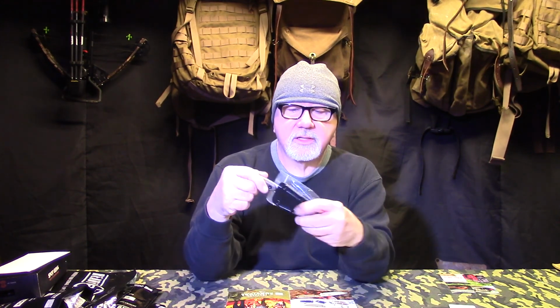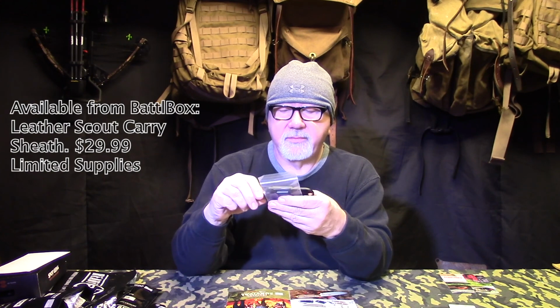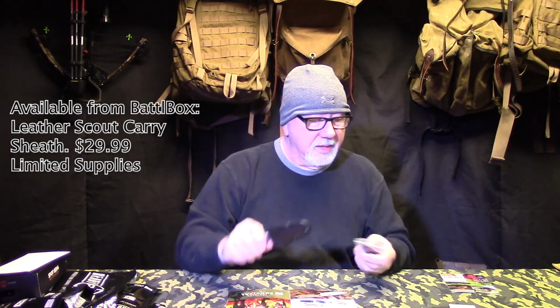It's the perfect size for a neck knife, but if you happen to be one of those that just has to have this little guy on your side, they also include this clip that you can attach to this and just wear it. I would never do that. It's too small for me for that. This would make a great boot knife. It would make a great scout carry knife, and you can do that with this. Right there you go. It'll fit that perfectly if you want to make this a scout carry knife.